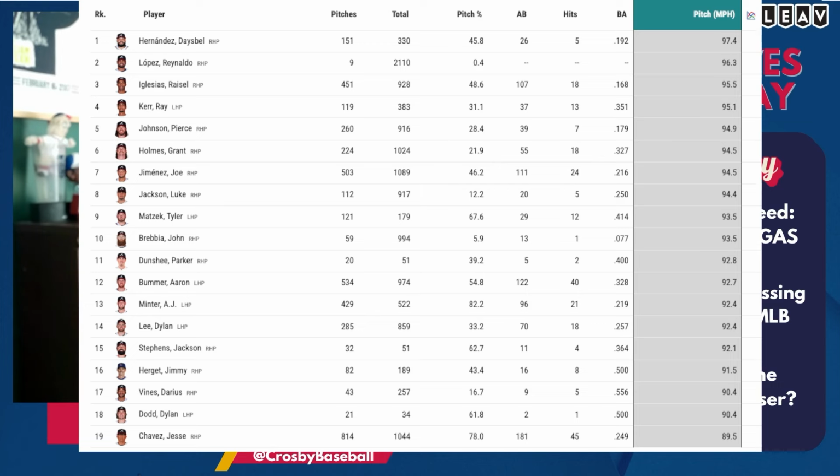But Jackson Stevens averaged 92.1. He's probably not going to be on there, right? Parker Dunshee, not going to be on there. John Brebbia may be back. He averaged 93.5. Tyler Matzek, we're hoping he is back into normal form next year. He averaged only 93.5, but he's been higher than that in his career. Remember, he was coming back from Tommy John.